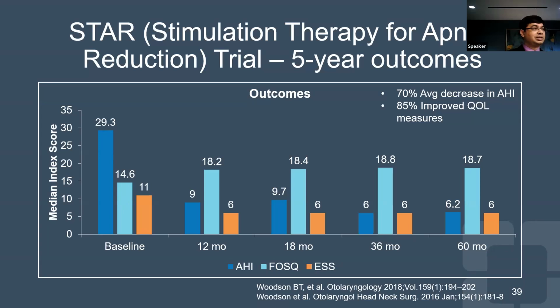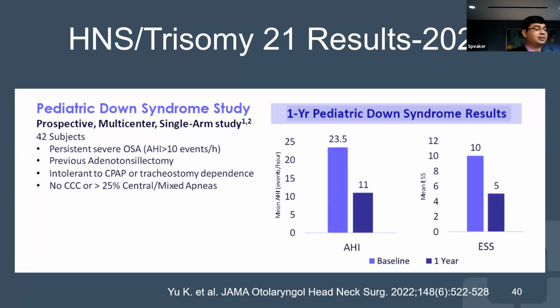And then the Epworth Sleepiness Scale, which is a subjective scale for sleepiness, is in the orange bar here. Typically, above 10 is considered clinically significant sleepiness. That improved and came back to lower than 10, ranging about 6 in these patients. So that's how this therapy got FDA approved in adults.